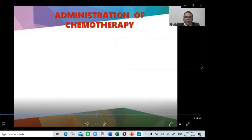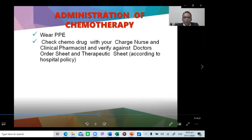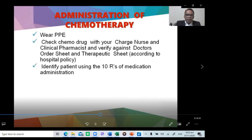Then, the nursing responsibilities during administration of drugs. We must wear the personal protective equipment. Then check the chemo drug with your co-nurse and clinical pharmacist and verify it against the doctor's order sheet, or the chemotherapy order sheet. Next, you must identify if that is the correct patient using the 10 rights of medication administration. You must double check the patency of the IV line.